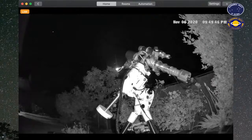Now, Kim, you have to take some images of Pluto and point it out to us. You know that. Everyone's going to want that. The level of expectation has been raised.